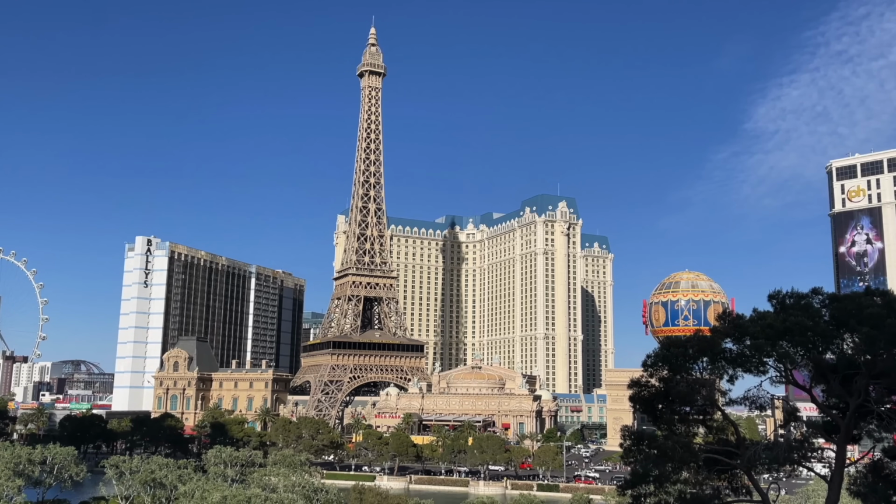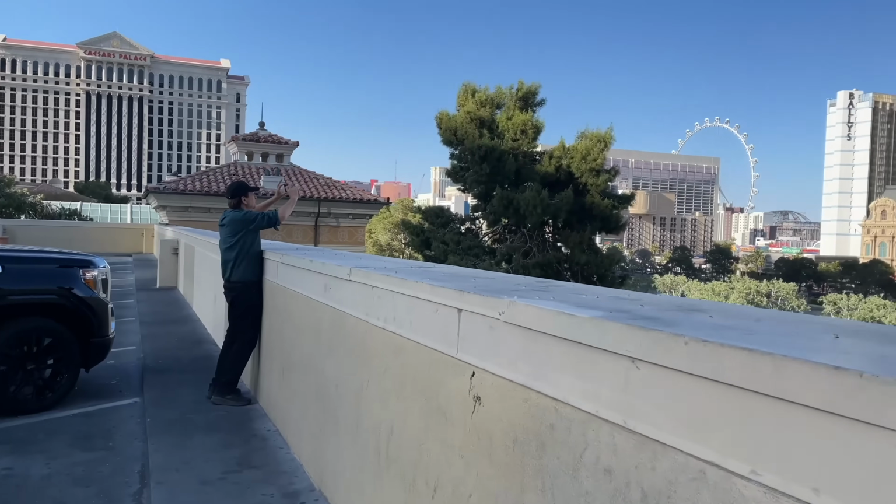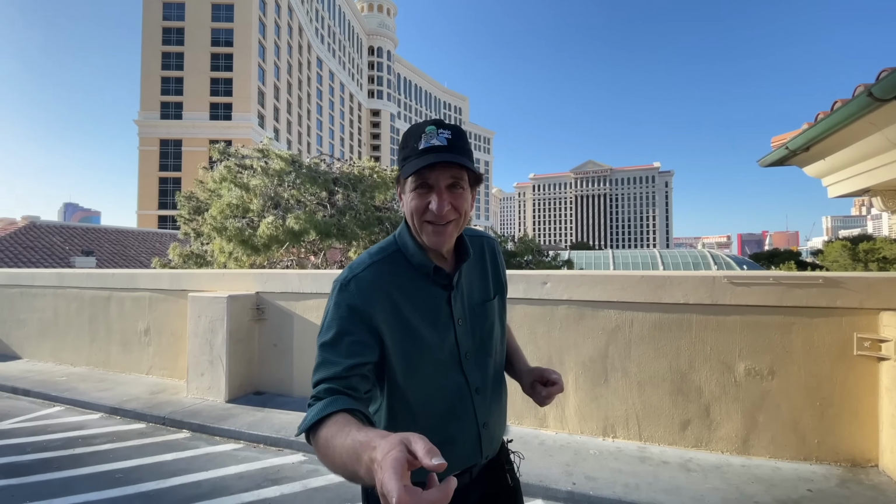Plus, it just gives you a different look for the Bellagio and Caesar's Palace next door and some of the hotels on the strip. And it's free parking. Can't beat that.